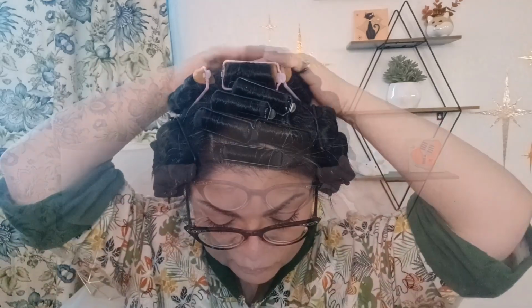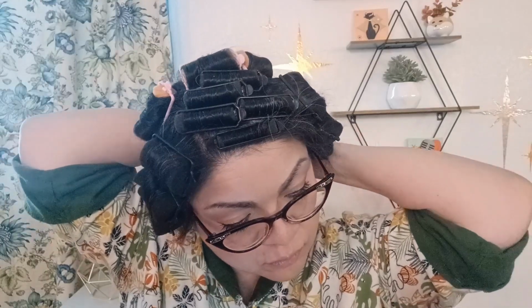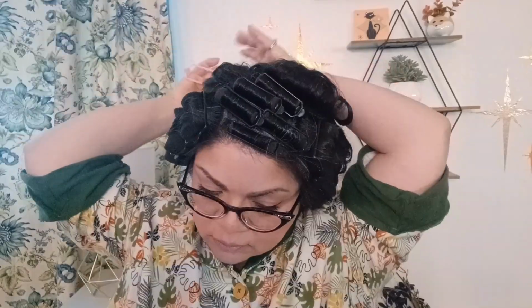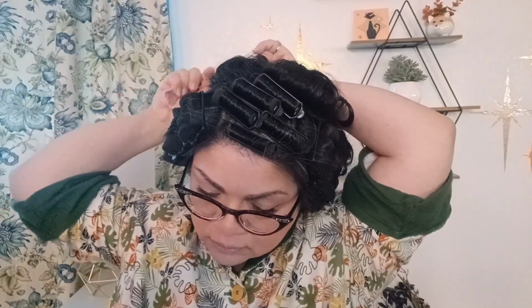Okay, so I'm going to get started by removing all of my rollers, only for the back section. This is the first section that I'm going to work with. Once all of the rollers are removed, I'm going to just use my fingers to break up any track sections that might be in my scalp. I am not going to take a brush to these because I do want them to be as tight and curly as possible. So again, just using your fingers, start to gently separate your curls.